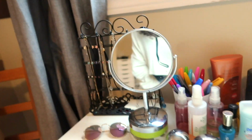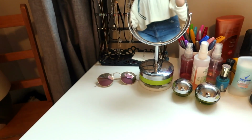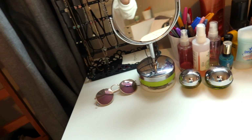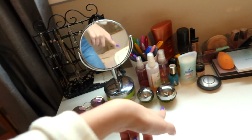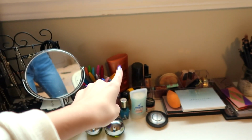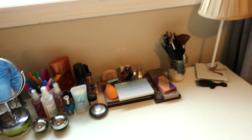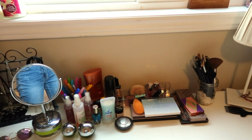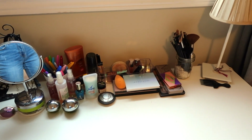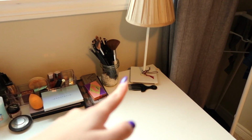And then beside that, we have a mirror. Let's say hi. Hi. So yeah, I have my little makeup mirror. She's kind of dirty, but it works. I have my sunglasses, some perfumes and sprays, some pens, a lotion, deodorant, and then this is my daily makeup. The rest of my makeup is in one of my Alex 9 drawers, but this is just the stuff that I use on a regular basis, that I'm constantly reaching for. And then I have my makeup brushes, of course, and my broken hair pick. Isn't she cute? She's nice and broken.